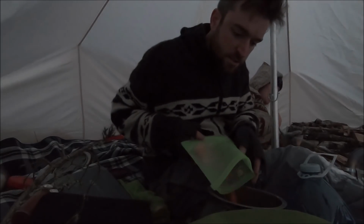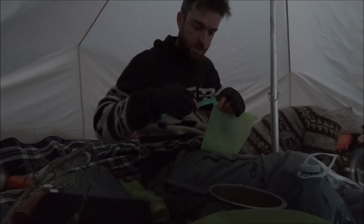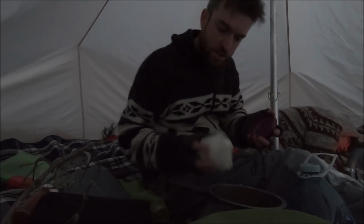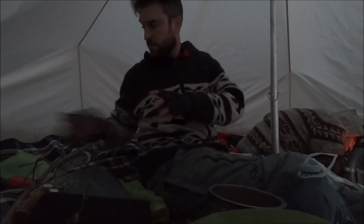Got stewing beef in there, a mix of peppers that we just had to use up, and potatoes. Potatoes are precious. You can boil them, mash them, stick them in a stew. Carrots. I like doing all the food prep at home. Certainly wouldn't want to be cutting all this and prepping it, trying to wash it out here. Onion. This is going to be so good. Already smells good, and it's not even cooking yet.